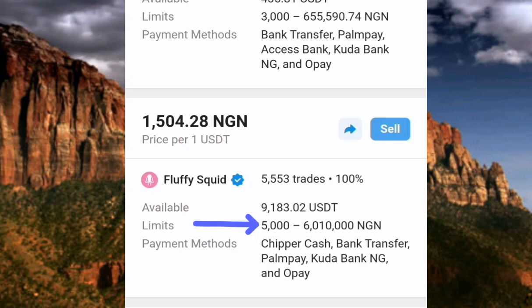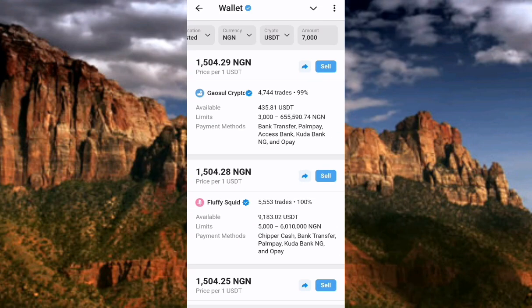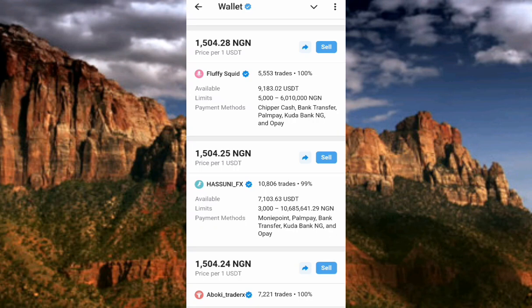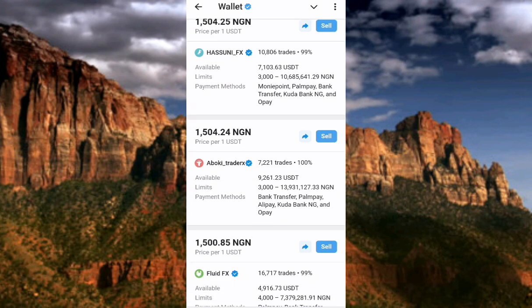So guys, now I can actually filter these buyers to get verified buyers and also buyers that I can do business with. So guys, after you're done filtering the buyers, the next step you have to take is to check out the price that these buyers are actually getting your cryptocurrency for.